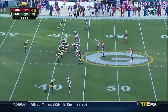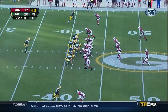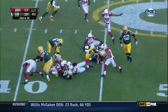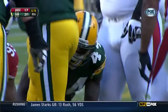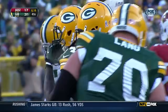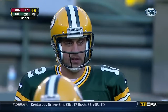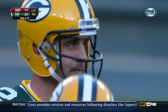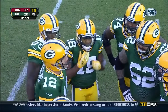Second down and 10. Here's Starks. Not much. 3rd and long coming up. In fact, Aaron Rodgers, to go back to what you said before we talked about Fox College football, he said when Greg Jennings comes back, you could see a lot of 4 wide receiver sets with both Jennings and Cobb on the inside, James Jones and Jordy Nelson on the outside, and they could be really tough to stop.